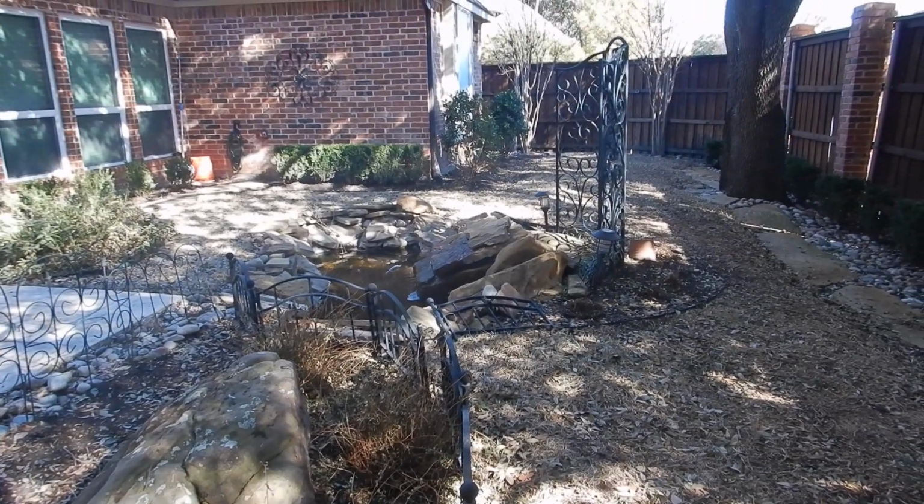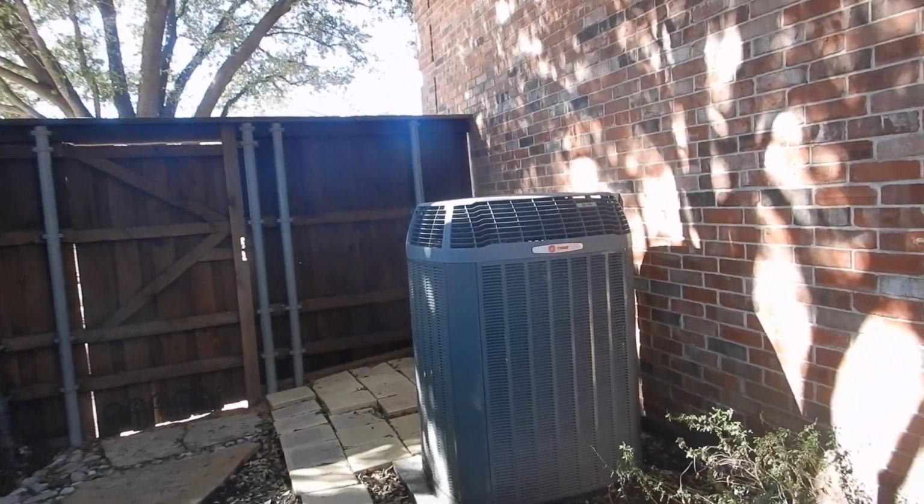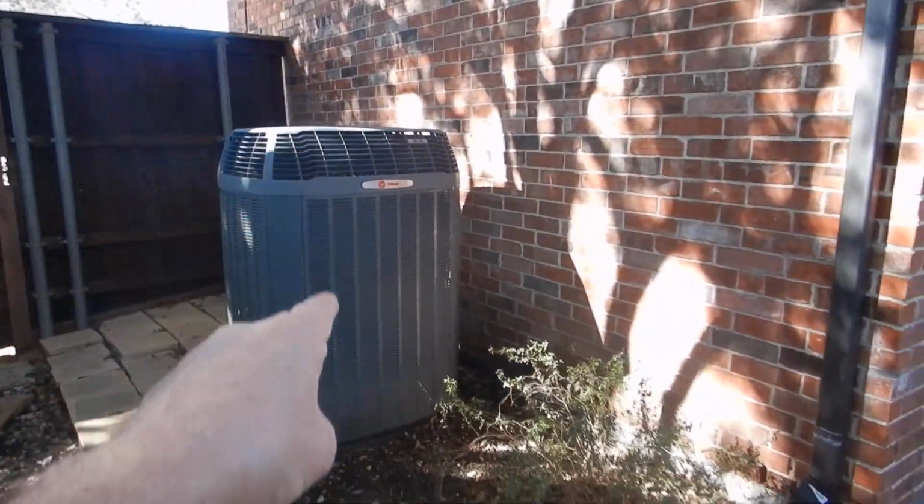This is our pond. Ponds are beyond the scope of this inspection. These are paving stones. These are beyond the scope of this inspection. The gates are locked. We're going to have at least two exterior videos. We've got a video about the condensing unit already.